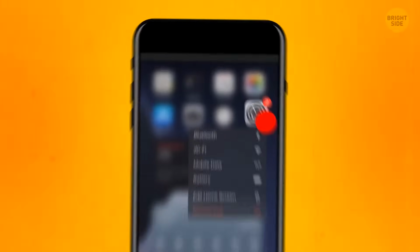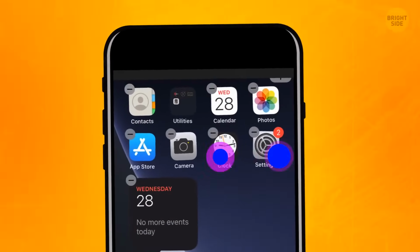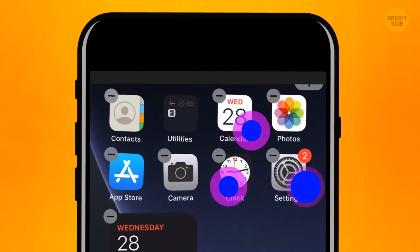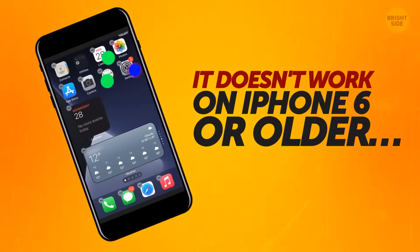Whenever you need to choose more than one icon, tap and hold only one, and, with the second finger, add all the other icons you need. This one's not going to work if you have an iPhone 6 or older.